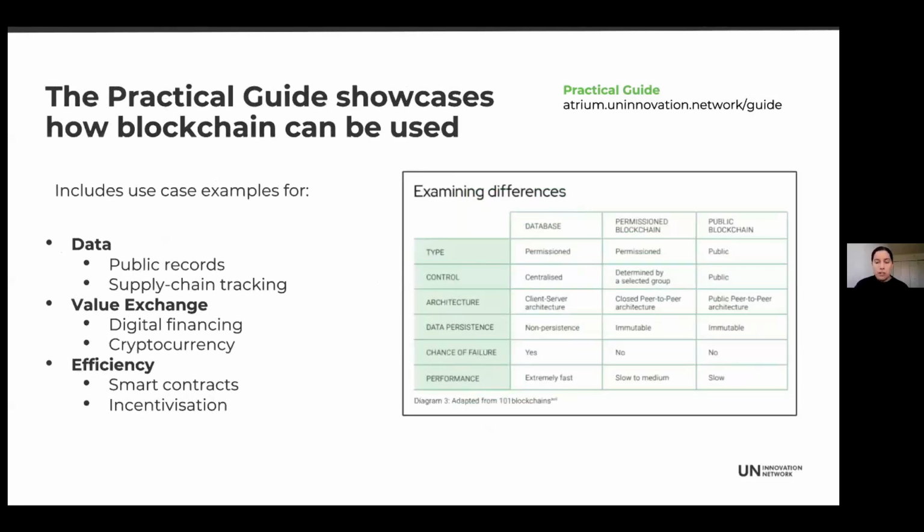So it's great if you understand the fundamentals of what it is, but then you need to apply it to your work and understand how this technology could apply. So we've bucketed this into three high-level use cases. One's around data, the next is value exchange, and the next is efficiency.